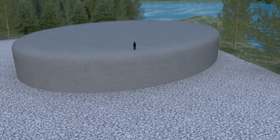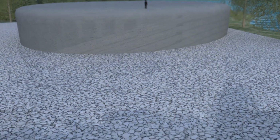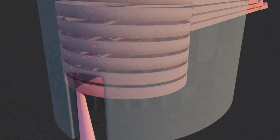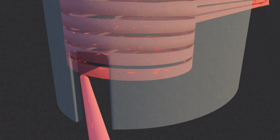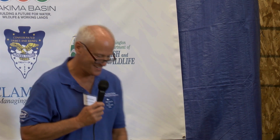So this, again, this whole passage facility is going to be a rather large facility. It's going to be built out of concrete, and the question would be, how many cubic yards of concrete are going to be in the fish passage facility? 80,000. That's way high. 30. A little high. 22,500. No, too high. 29,000. Too high. 19's close enough. It's 18. Who said that?